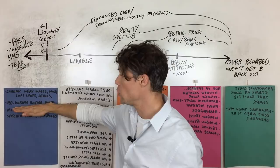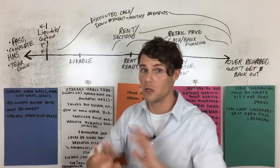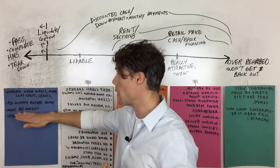mobile home. If the mobile home has to be moved, that's not a deal breaker for every mobile home or for me, it depends on the deal. But I wanted to include that.